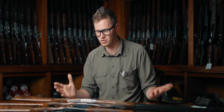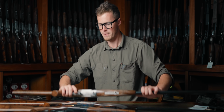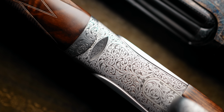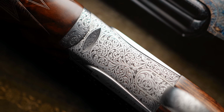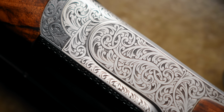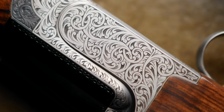But if you want something a little extra, they do an SC3 and an SCO, the SC3 being the same grade wood that's on this one, but generally it is an upgrade. And a nice acanthus scroll engraving. Nothing too flashy, but it's just a nice adornment to the action. I quite like it. I think I prefer the black action. I don't know why. But out of the three, I definitely prefer this.